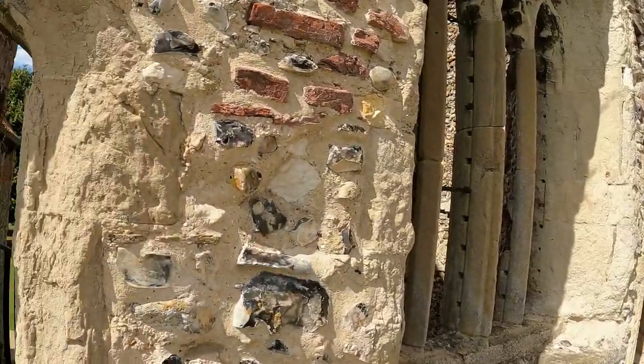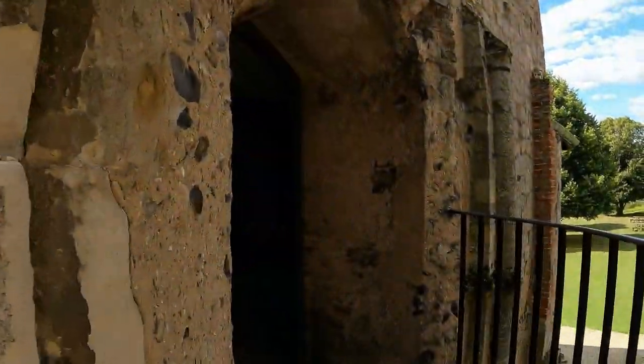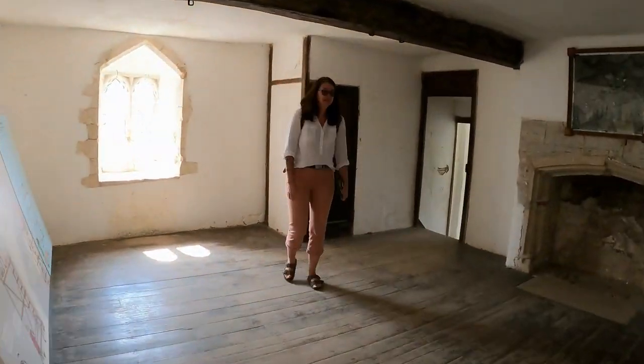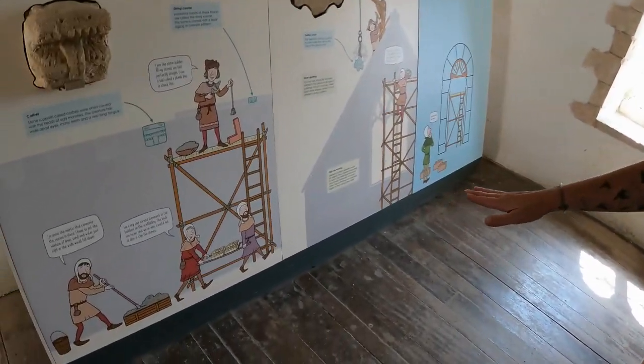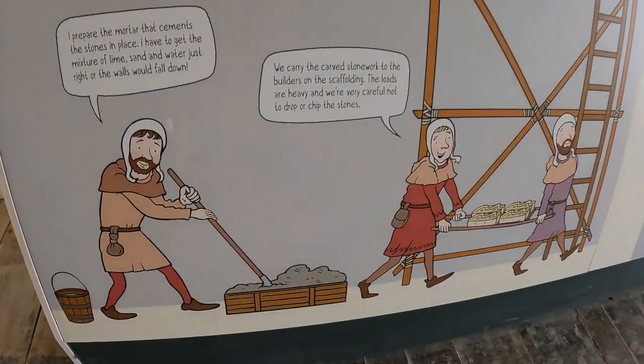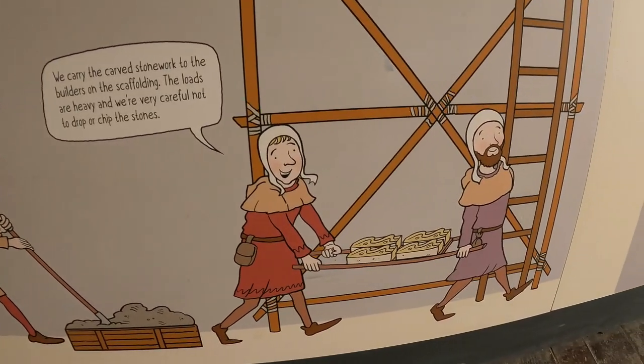This is like a little medieval Disneyland or something. You can walk around and go through all the small doors. So cool. These little boards, and I'm sure that's exactly how happy they looked when they were building this. Oh yeah, look, they're all smiling, smiley faces, they're all clean, while carrying really heavy stuff.